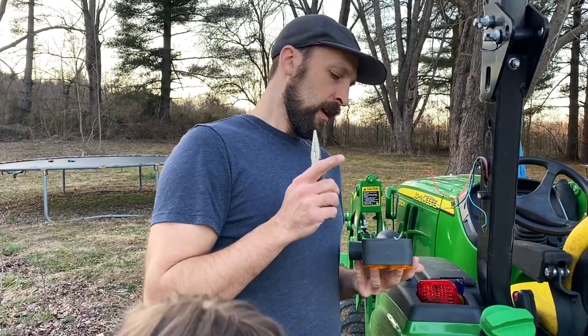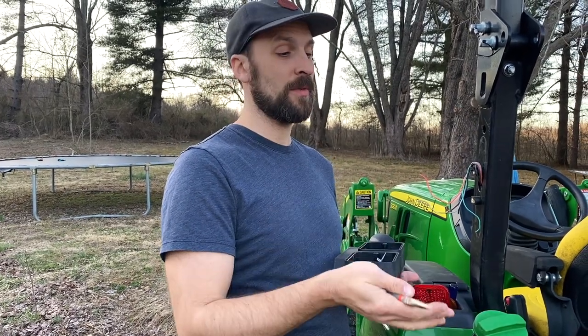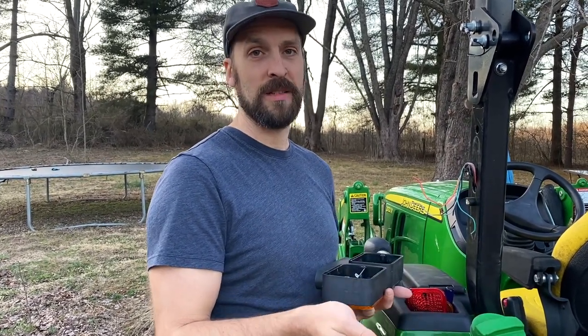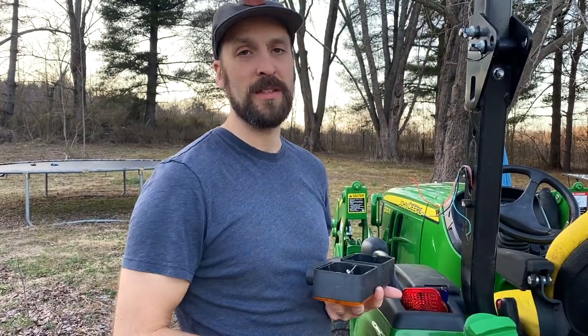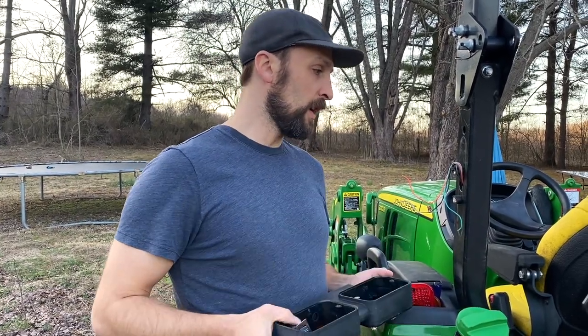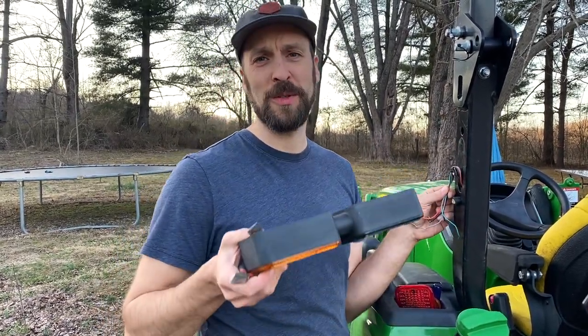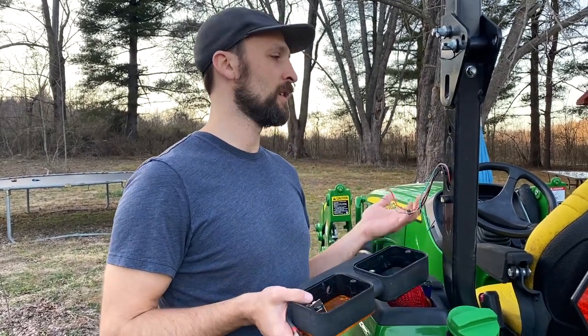In the meantime, the box blade does work. If you have something heavy on the back, it acts in place of weights, but it takes a lot more space. With the weights, they don't take as much space, and you get the same amount of balance weight. All right, well, I really don't use these a lot anyways, so fortunately it's not a huge deal.